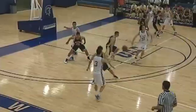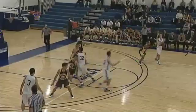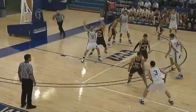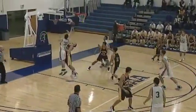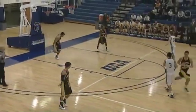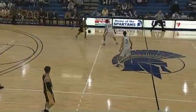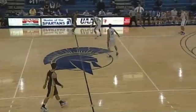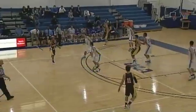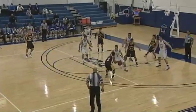7.5 minutes to go. Chung with it, left wing. Now to Summers, top of the key. Opening half here at Horsburgh Gymnasium. Fowler with it. Left side to Chung, looking for a screen. Doesn't get it. Inside to Summers, off the glass and good. Tommy Summers with his first two. Summers averaged a double-double a year ago. One of the best players in the conference. 14 points, 10 rebounds. Promise Cobble with the basketball for Baldwin Wallace. Works it right side to Meter, back to Cobble.